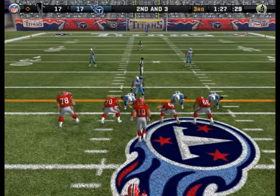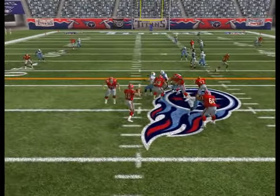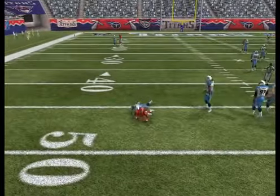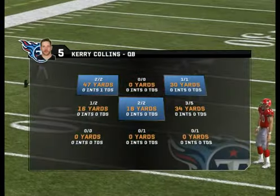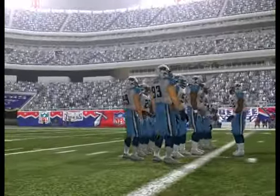The home team come out in a dime package. Throws it. He hits his receiver. Harper records the tackle at the 43. The pass moves the chains, and they get their first down of the game.